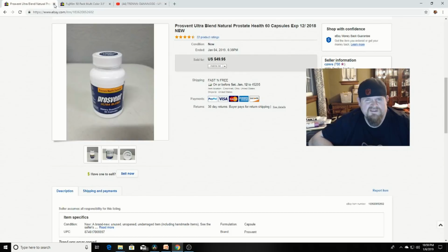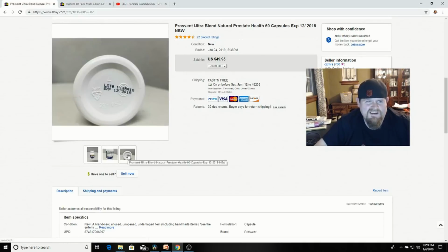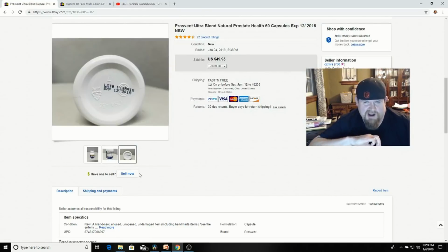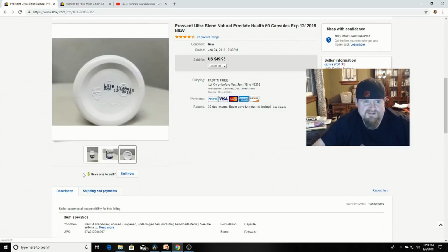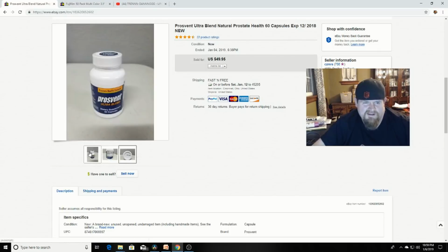these were in the dumpster. This is Ultra Blend Natural Prostate Health capsules, brand new. It expired last month, which is not very long ago. So some of these are going for $70. Since it was expired, I lowered mine, and they sold the same day. So look at that, $50 out the dumpster. You can't beat that, man.